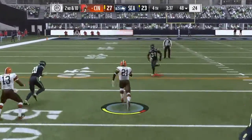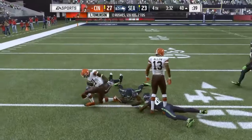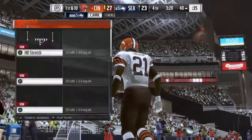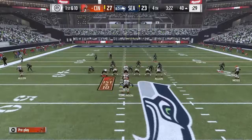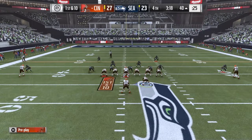Handoff left, Tomlinson. And he's able to get this one down to the 40-yard line. It's a gain of 11 yards that time, and it produces a new set of downs. All the elements of what you want out of a play came together on that one. A really nice run, took care of the football, and even more importantly, taking the clock under 4 minutes now.